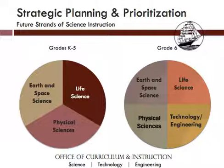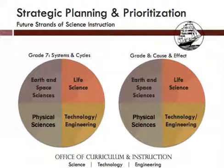A big change that we talked about before was that grade 6 earlier only addressed earth science. And really what we're looking to do now is continue to develop that background by providing opportunities for students in grade 6 to explore the 4 domains more specifically, or the 4 strands more specifically, rather than just one in isolation. And again, as Zach just pointed out for grade 6, that shift carries over for grade 7, focusing on systems and cycles. So instead of focusing exclusively on life science, it's focusing on systems and cycles across the sciences.